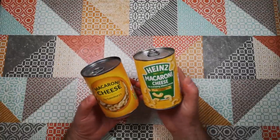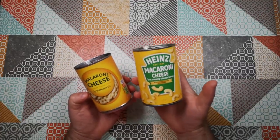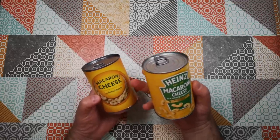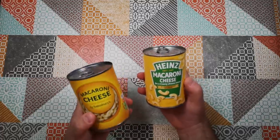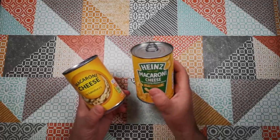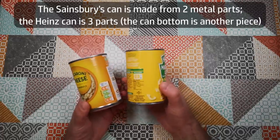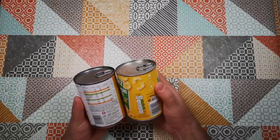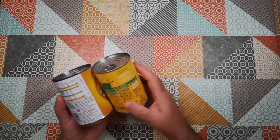Anyway, I thought we'd sample two different types. We've got the Heinz branded type and we've got a supermarket own brand here. Most of the supermarkets have got their own brand. Now, it may well be that they're manufactured in the same factory, although the can design is different, so maybe not. So, let's have a look at the ingredients.